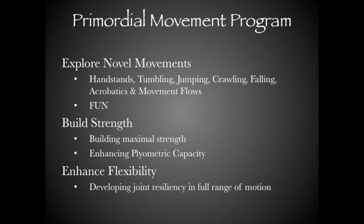Okay, before we finish up, I wanted to give you a quick breakdown of what it takes to get started with the Primordial Movement Program. The initial month grants access to 3 classes a week and has a happiness guarantee that comes along with it. What this means is that if you sign up and attend every class and you're not happy with your experience, I'll give you your money back at the end of the month.